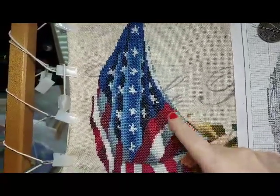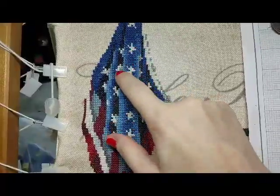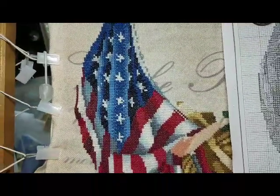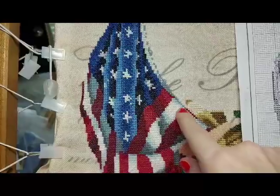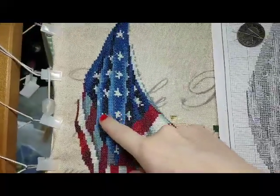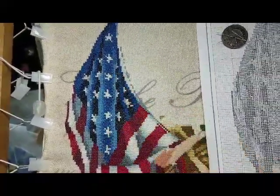Sorry, so I finished all the white. Each of these little things had a white dot in the middle, so it's like starting and finishing the thread. That's taken forever. Then there was some kind of light color that I was also filling in everywhere. So there's not much left to do in the flag. There's a little bit here, and those are mostly going to be beads.